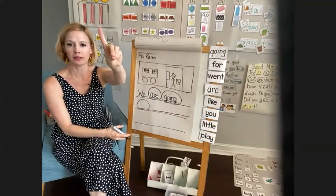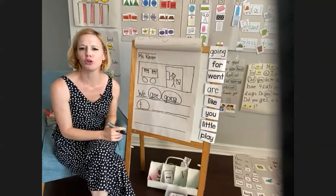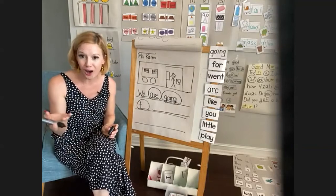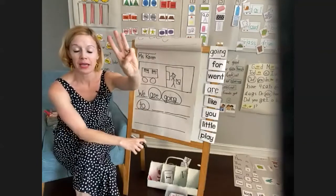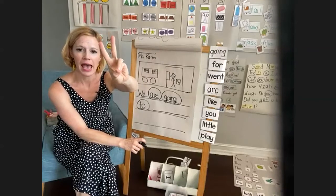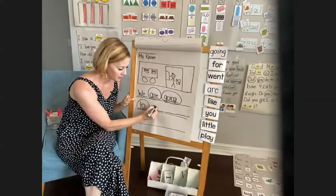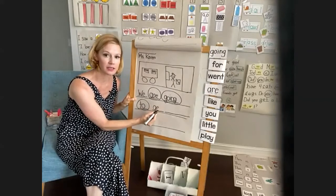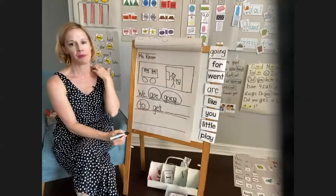T-ooh. What sound do you hear at the beginning? T-t-t. And this is kind of a tricky one, another trickster word, because you want to put ooh like you, but it's actually ow, oh, ooh, like oh. I'm gonna put the O. Get. And parents, this is where I put my fingers up, and I would just help them get as many sounds as they can. So what sounds do you hear? G, e, t, g, g, g, e. E, t, t, t. Awesome. We are going to get hamburgers.